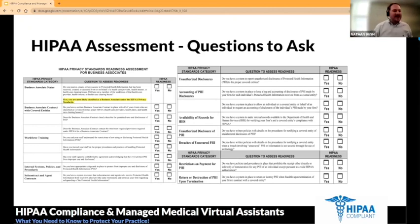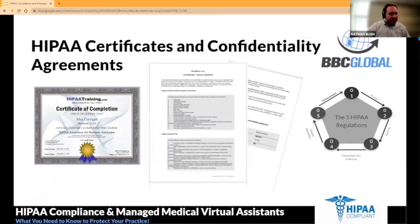Unauthorized disclosure of PHI, breach of insecure PHI. So do you have a readiness checklist? Does your vendor have a readiness checklist? That's a good question to make sure that you are protecting private health information with your vendor.